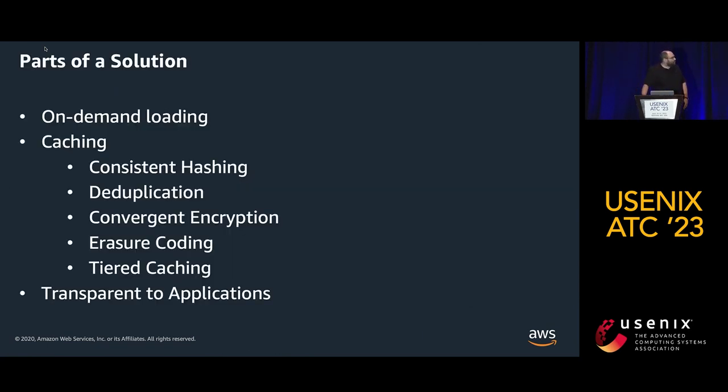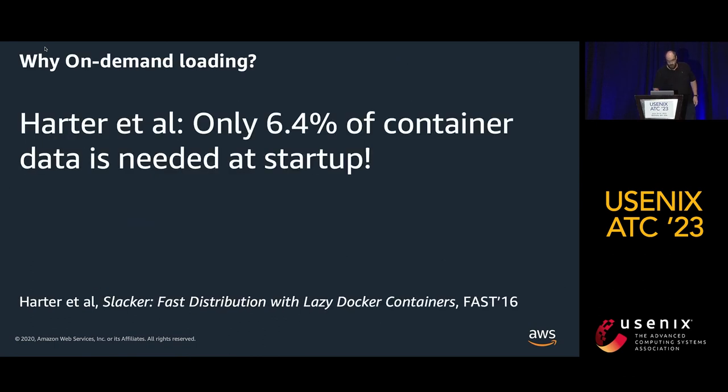So let's step into each of these parts of that solution. We've got on-demand loading. That is when a container comes along and tries to load a piece, we get it at that time on demand. We have our caching layer, which is built with consistent hashing, deduplication, convergent encryption, erasure coding, and a number of tiers. And I'm going to go through each of these in turn. And then we have that layer that I just talked about that presents all of this transparently to applications. First, let's talk about on-demand loading.